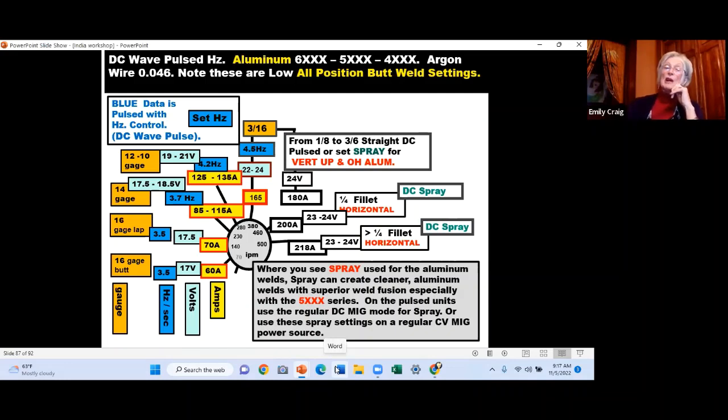But you'll notice around about 2 to 3 o'clock, I've said, hey, you'll get better results if you go into spray in this area of the wire feed.